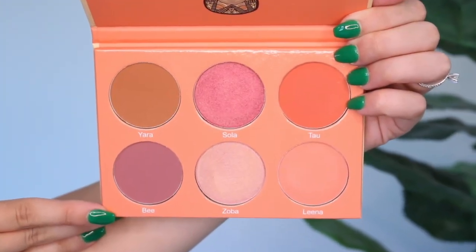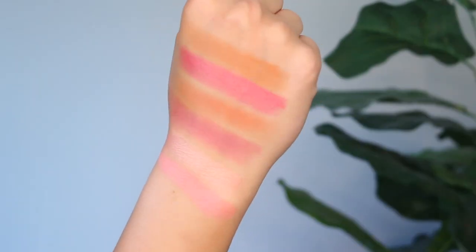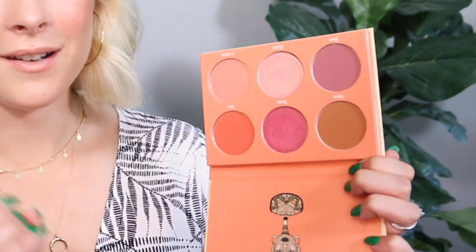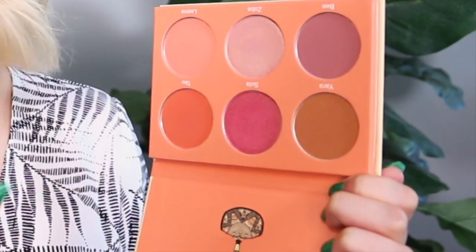Here we have the Saharan Blush Volume 2 by Juvia's Place. There are so many reasons why I love this palette. First, this warm matte bronzer in Yara is perfection for summer because of that warm orangey brown undertone. There are 2 shimmers in this palette and then these 4 matte shades. This is one of those palettes that you can use all of these colors for something.